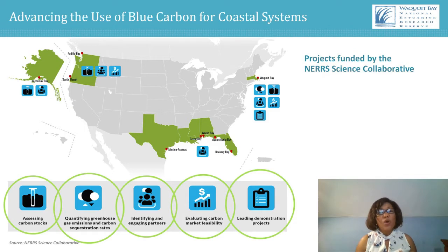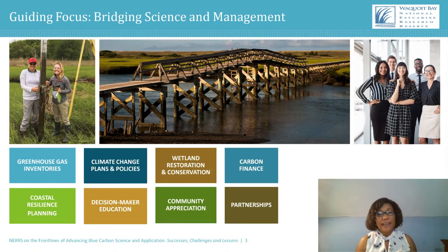Now, I want to point to the fact that all of these projects have had sort of a guiding focus, I call it. And that guiding focus has been bridging science to management. There hasn't just been a focus on doing the science in these wetland environments to just better scientific understanding and publish that information and leave that understanding there. But rather, the emphasis has been on how to connect that science to management, to the individuals that need it to make management and policy decisions, to the community members where these wetland ecosystems are, and help to build understanding of what's happening in people's communities and in their backyards related to wetland ecosystems.